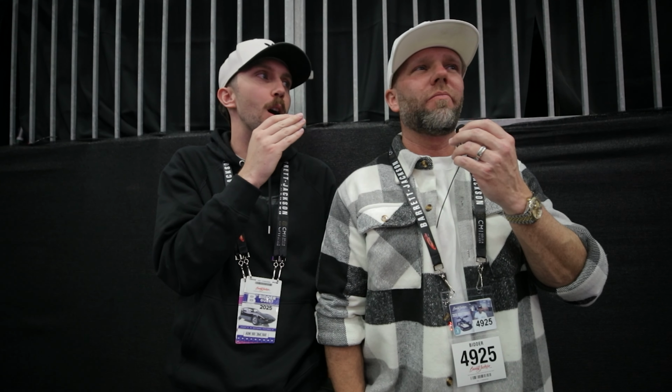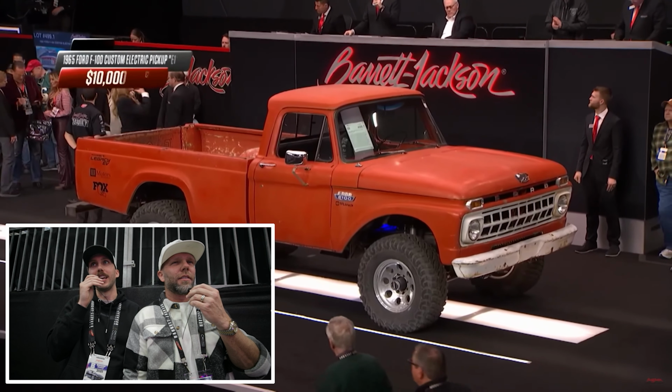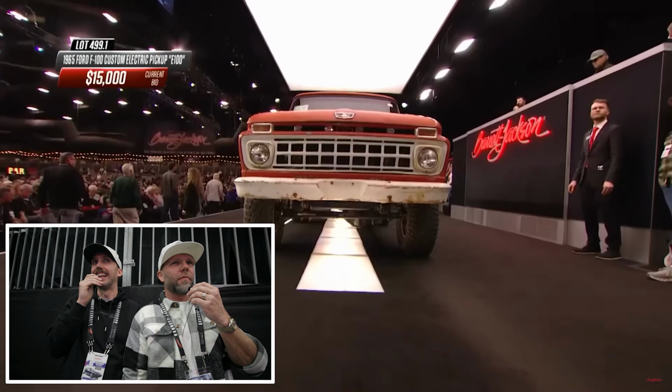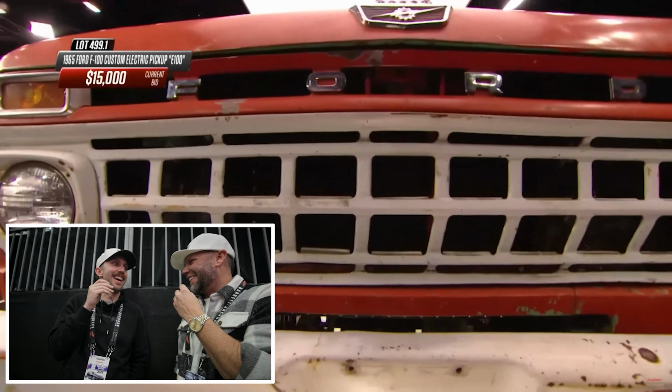I mean, look at that beauty up there. It looks great on the block. It actually does look good, but it also stands out like a sore thumb right now because everything is so clean. There's nothing patina right now going over the block. Let's go, baby. 15, baby. Let's go. All right, she's going flat at 15 grand.